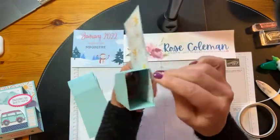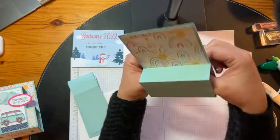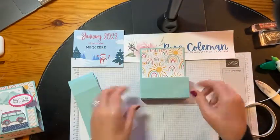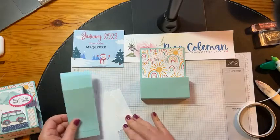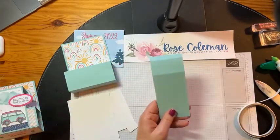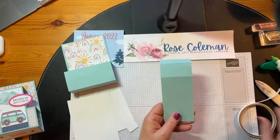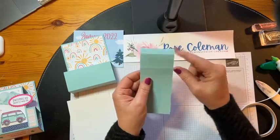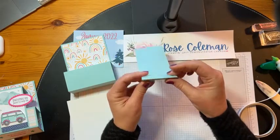Okay. So that little score line right there where I put my tear tape, that's what's going to create the first box to my step panel card. Okay. So now I'm going to put that aside. I have another piece of cardstock. Again, Pool Party, same color. And this one measures 2 1/2 by 6 inches, and I've scored it at 4 1/4 and 5 1/2.